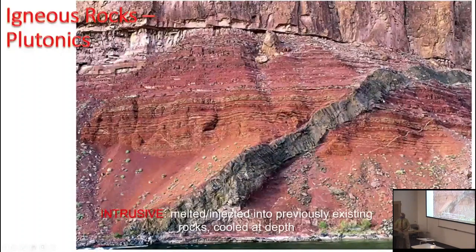Now, igneous rocks are way too hot, as I mentioned, when they form in order to contain fossils, the remains of once living things. If you put an organism into a molten mass, it would burn up and incinerate before it could leave any sort of significant fossil. So we don't find fossils in igneous rocks. But we will see, when we talk about geologic time, that in some cases, and the example on the screen right here, igneous rocks are going to be really helpful in reading geologic time.